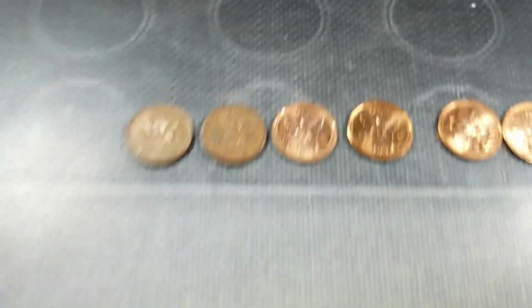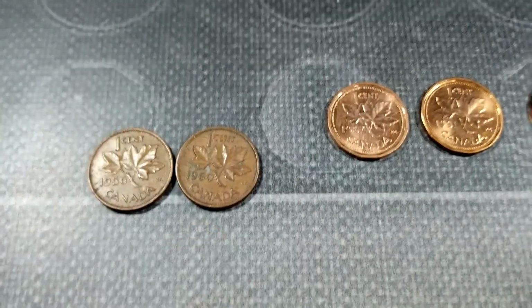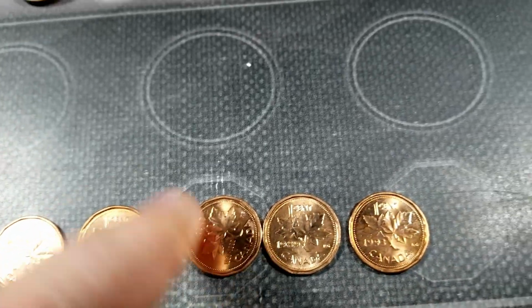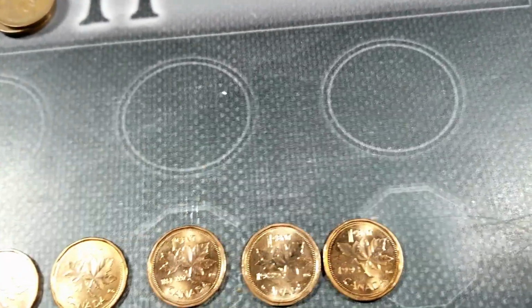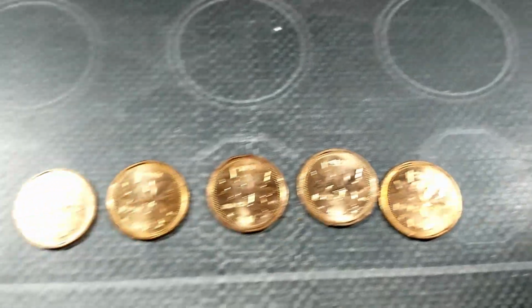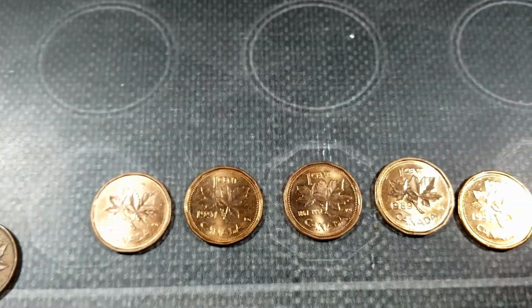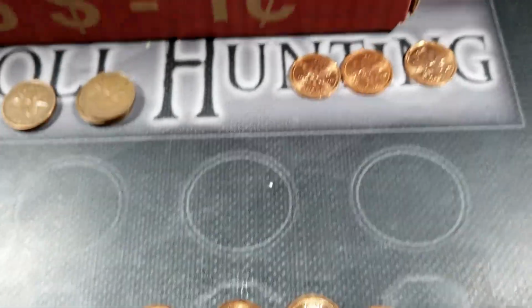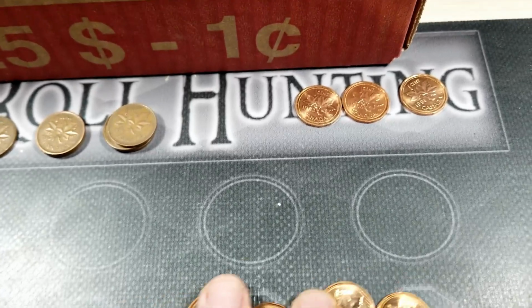So we found a 1956 and a 1960 in the young heads. And then we've actually got an 87, a 91, a 92, 89, and a 93 that are all in really nice shape. I took a peek at the book, and it looks like they'll all be upgrades to the ones I have in the book. So I will set those aside with the others, and we're slowly getting a really nice looking book here.